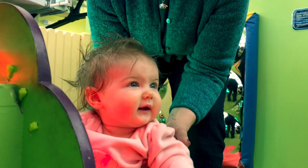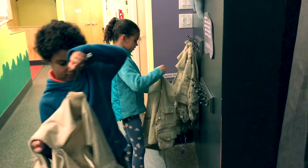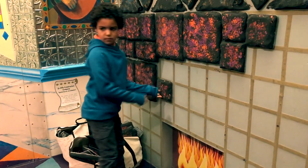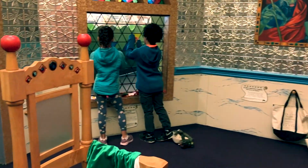Speaking of our youngest visitors, this area also has a breastfeeding nook. Across the hall is Cave Explorers. Pop on a Cave Explorer vest and investigate this dark space filled with hidden treasures. Make patterns and designs in our Pattern Palace exhibit. Be king or queen for the day.